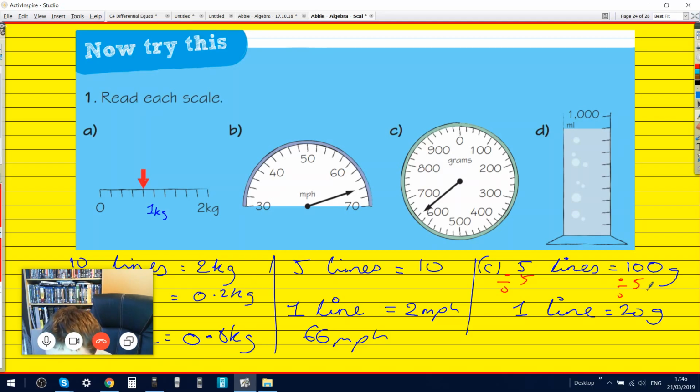So the arrow is pointing at 620 grams. 600 is this big line here, and I think it's 2 lines away from that. So it's 640 grams. That's it. 640 grams.